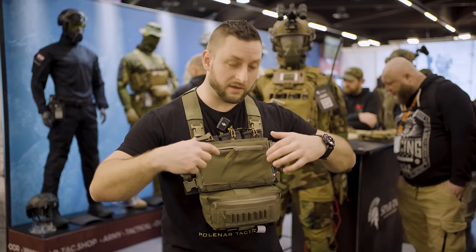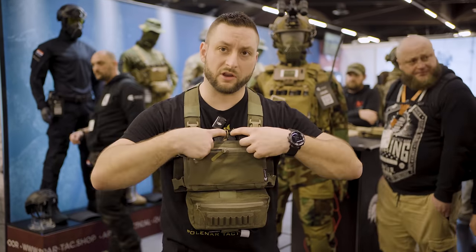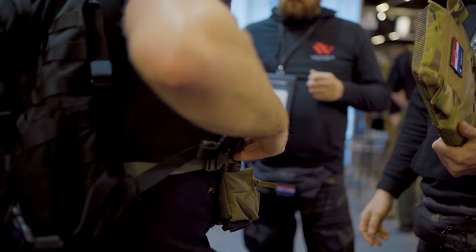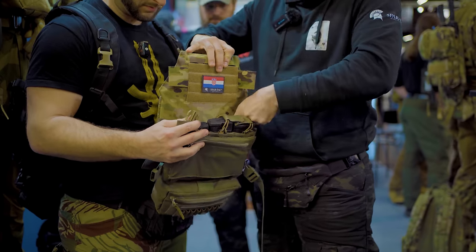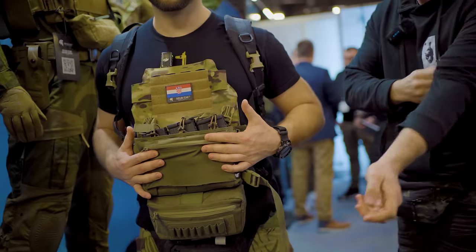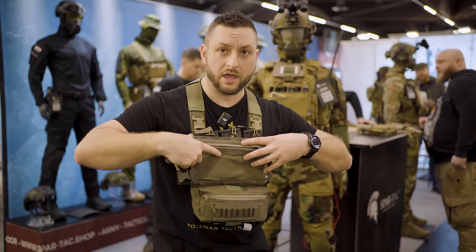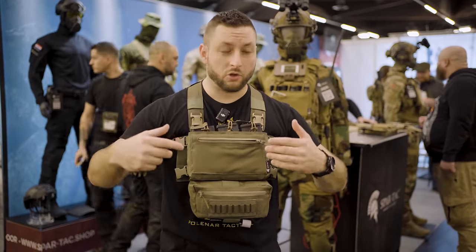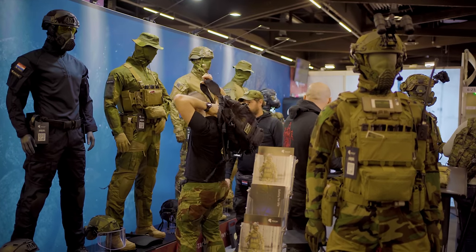Essentially, this thing can fit three magazines with different inserts. You have your place for medical equipment, for a tourniquet holder, or extra ammo, whatever you need. You have an admin pouch, and essentially this can be a micro chest rig. It can be a chest rig together with your backpack, or you can turn it into almost a full-fledged plate carrier.